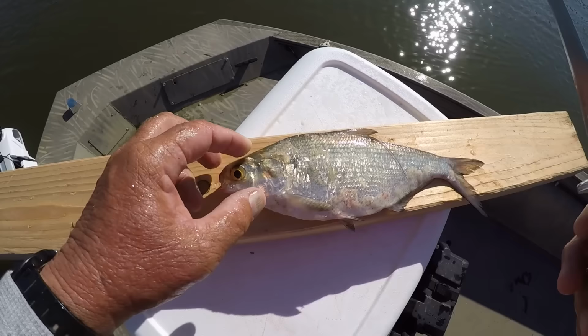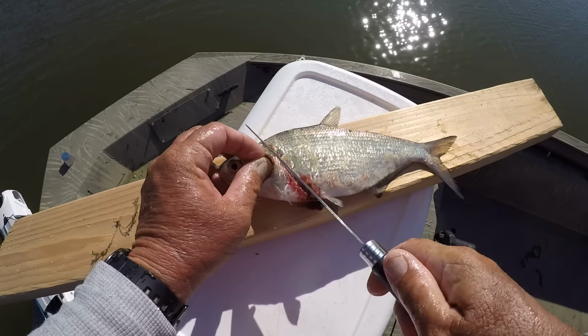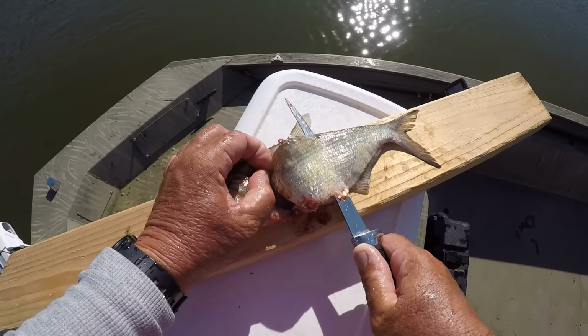What I'm going to do right now before we start fishing, I'm going to show you the two ways that I cut these shad up for channel cats. And this is just what works for me. So let's just do that right now. All right, folks, here's a gizzard shad right here. We're just going to go ahead, cut him like that, and fillet him. All right, there's one fillet.